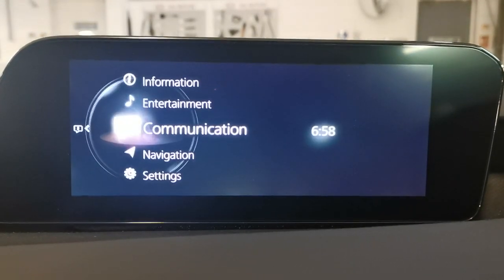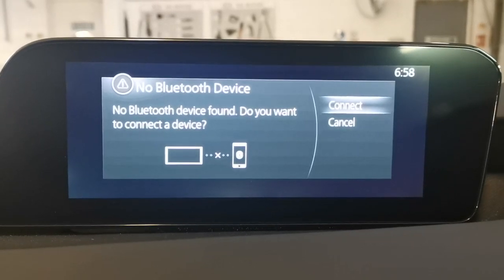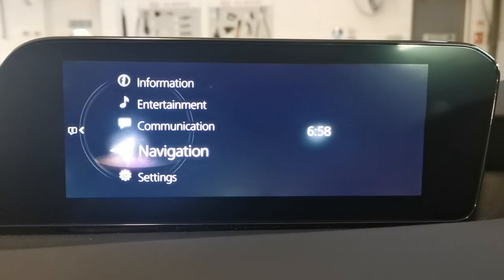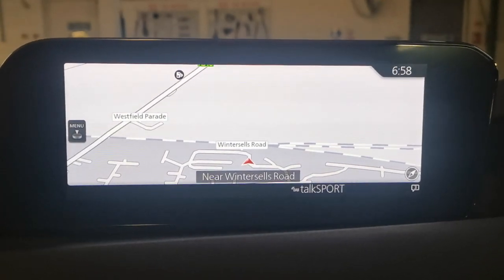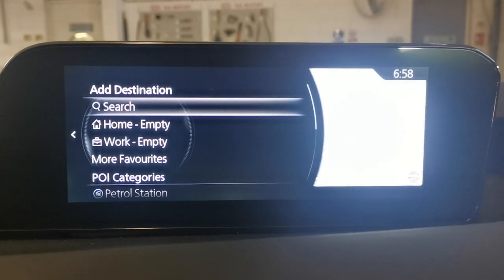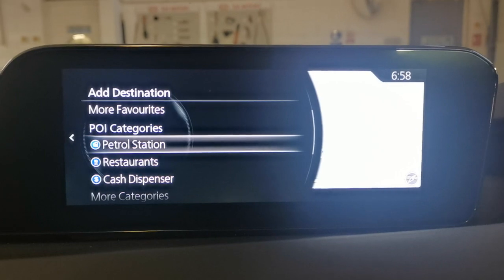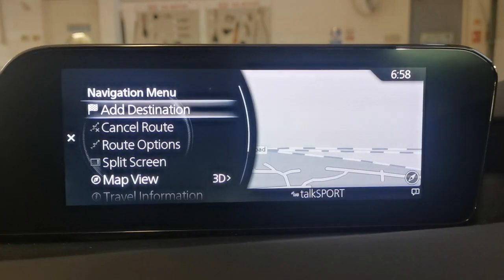Back to the home screen, communication. It will take integrated Bluetooth with voice control. You can connect that up. I prefer actually connecting the phone up through USB. Satellite navigation, wonderful. Widescreen navigation, very straightforward. Add destination, which you can do. You can set up home, work, look at favourites, points of interest category, highlight where you want to go, petrol station, restaurants. It'll take you to which one you choose.